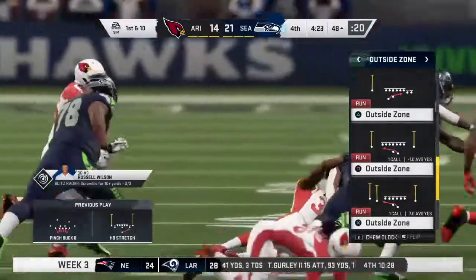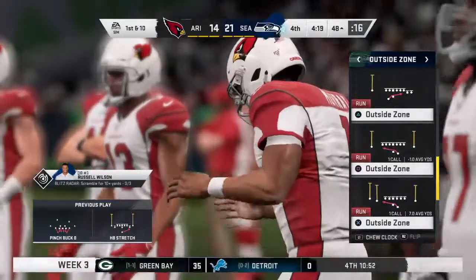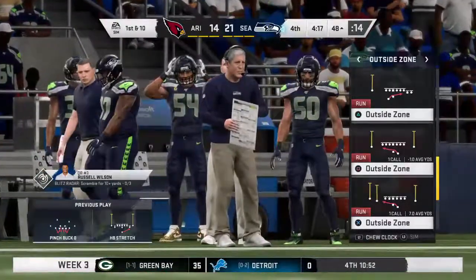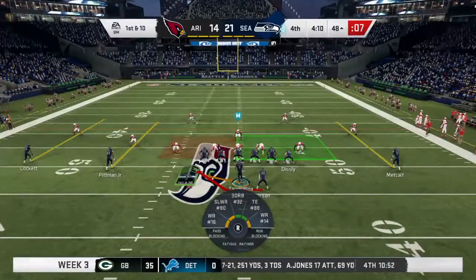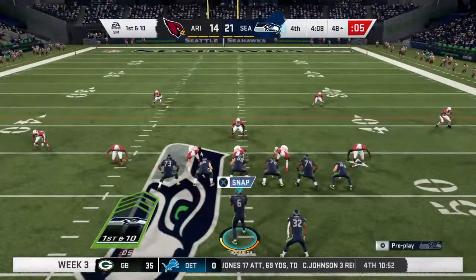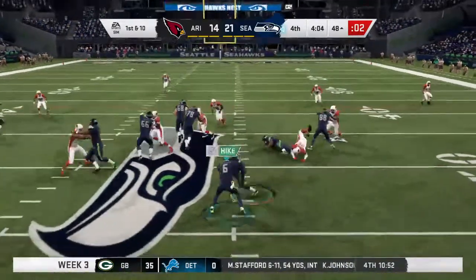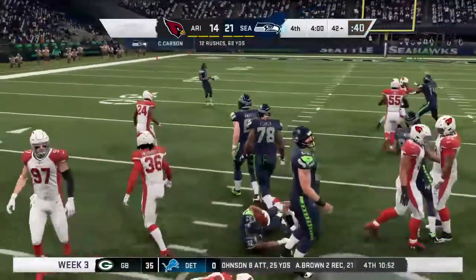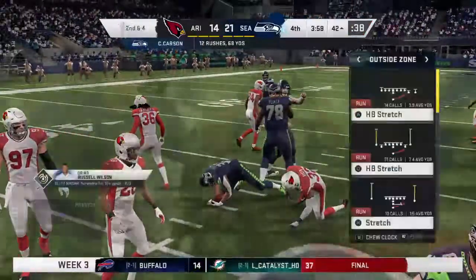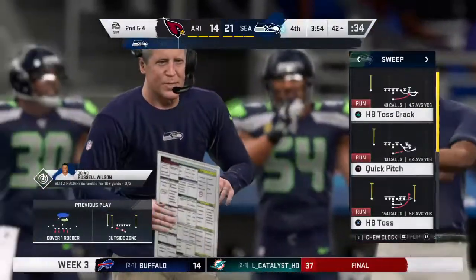Do they have to use timeouts? What are they going to do to stop you? You're taking charge. So into Cardinal territory now. It's 1st and 10 at the 48-yard line. Now it's Carson. And this time he's able to take it down to the 42. He'll get a nice chunk there on the 1st down run, and it's 2nd and 4.